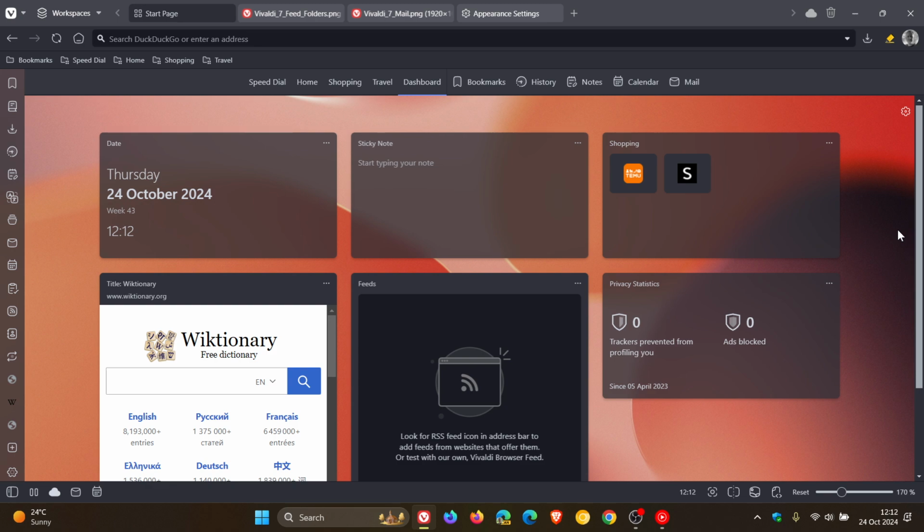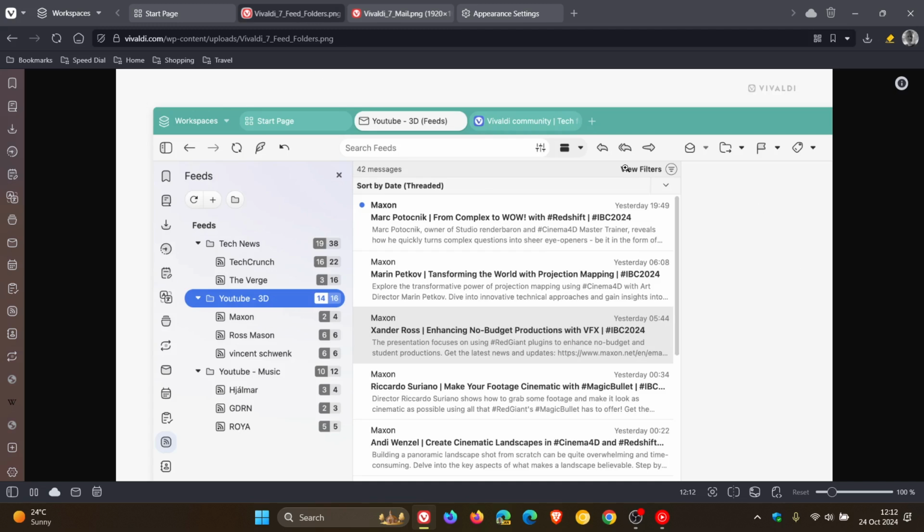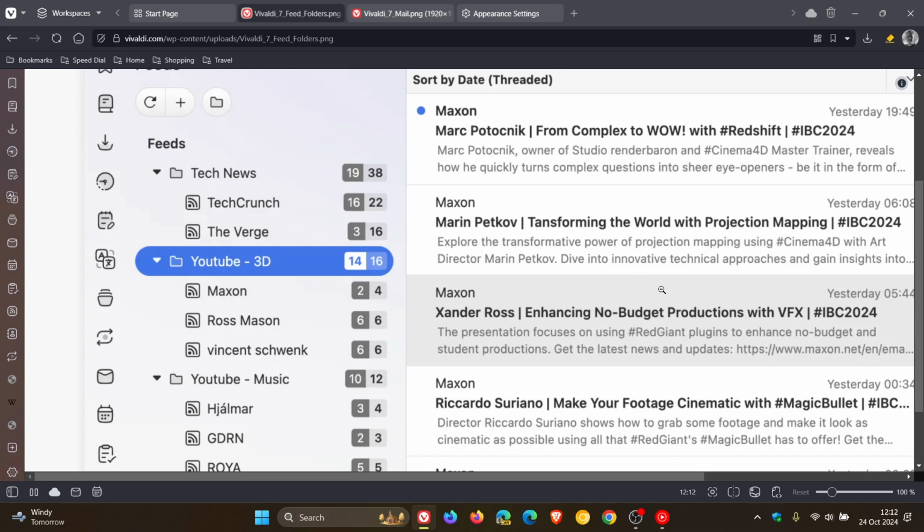Now, the next new feature is they've evolved the feed reader. And over and above, obviously, having feeds now, your feed reader on the dashboard page, or in the new dashboard, it now has separate feed folders, which I think is a nice move. Now, I don't use the feed reader in Vivaldi, but here's just an image just to give us a general idea from the actual changelog. So basically, the feed reader now supports folders to better manage RSS feeds, which I think if you are using the feature is a nice move in the right direction.